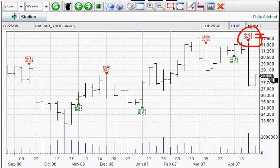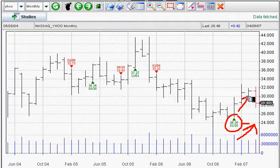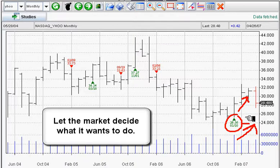But let's look at the monthly charts. So we'll take this off. We'll go to a monthly chart, and here it is. Here's the monthly. It's still saying at 28.56, the trend from January '06 is saying that Yahoo should be going higher. So even from 28.56, the market's at 28.48. It's still pretty flat, and it's still saying that the market, according to this mathematical formula, is going higher. Now, it must turn around pretty quickly. Otherwise, this is going to turn back down, but my guess is it's going to turn around. But we'll see. It's in the hands of the triangles.